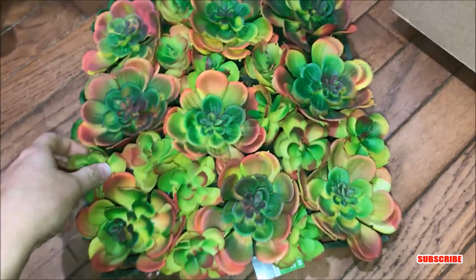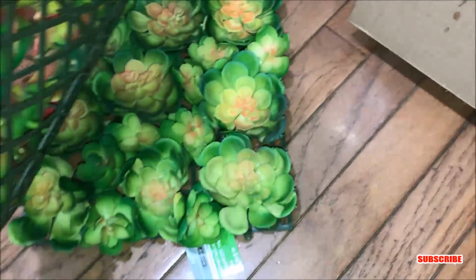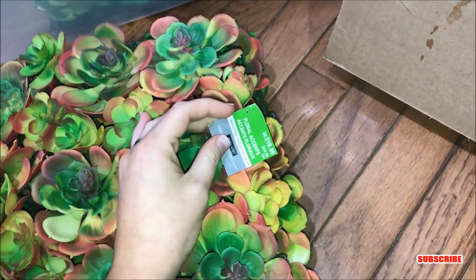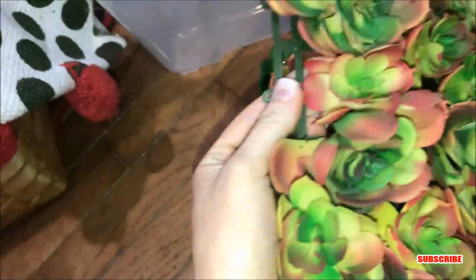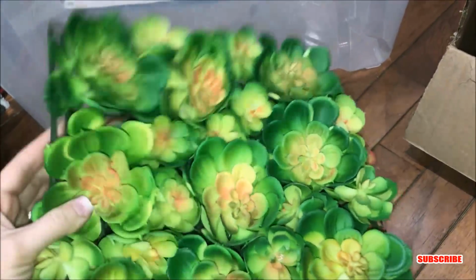So there's one. Here is a different one with some more reds and browns and different shades of green compared to that one. Here is another one that is also $19.99. Oh, it's missing one right there, but that's okay. And then the last one, also the green one. And there is nothing wrong with that.